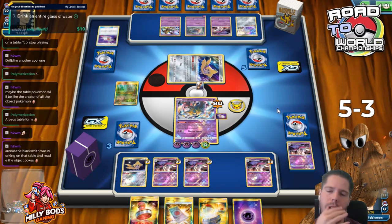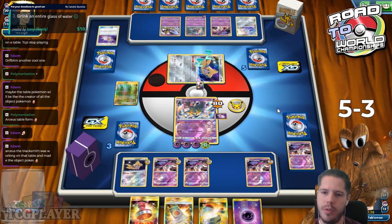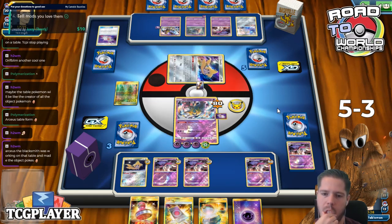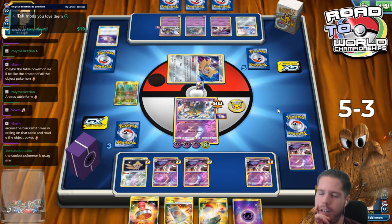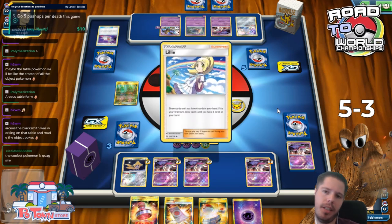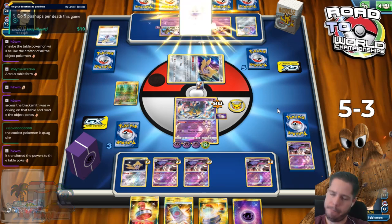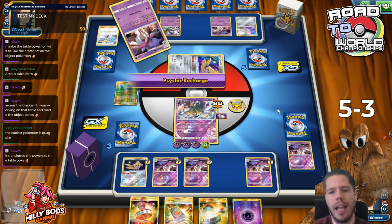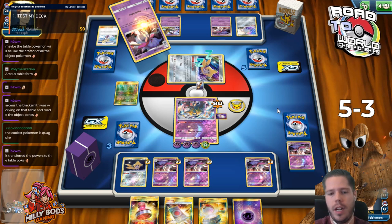Okay, so he's at 5 prizes. Does he get a knockout right here? If he does, he goes down to 4. Which means... Yep, there's a metal energy, so we know my opponent has Ultra Prisma. And there's a Lily, so with another Malamar, he'll be able to attack here. There it is. So he gets a knockout. So now, if I take a knockout, I lose to Ultra Prisma. So I can't take a knockout.